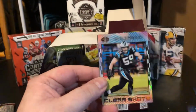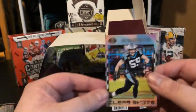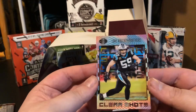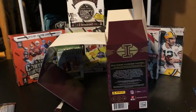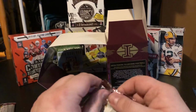Travis Kelce. Joe Mixon. Ooh, that's a cool parallel. Clear Shots, Luke Kuechly, acetate. That's cool. He just retired. Had a good career. Made it to a Super Bowl. Unfortunately, couldn't win it. Devin White, Andrew Luck. I have no clue why I'm doing that. Every single time.